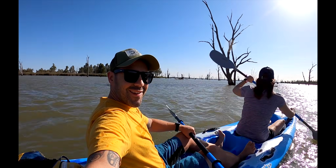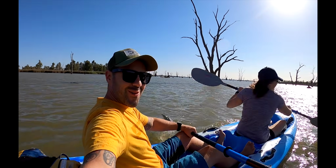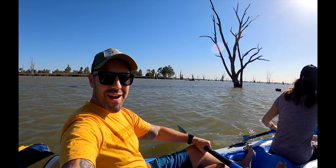Yeah, the best thing about a double kayak, you can just make the person in front do all the work. It's bloody windy. Paddle into the wind.